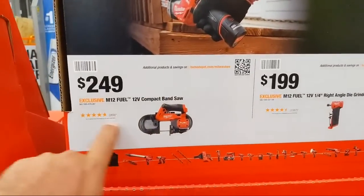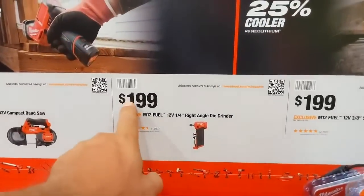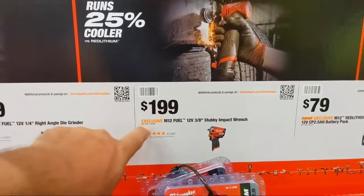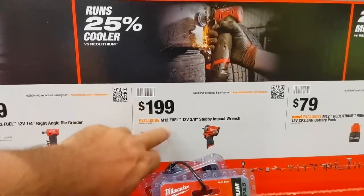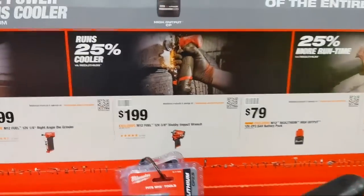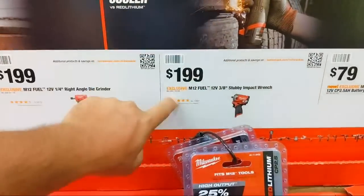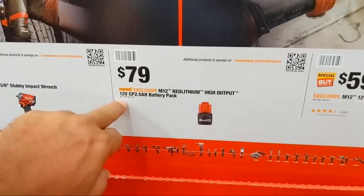I love this compact bandsaw. Have it, $249. I think it's worth every one of those pennies that you spend on it. The right angle die grinders at $199. These would be great fits. $199 for the 3/8 stubby impact. Love this stubby impact. Love it. It's the only thing that I didn't let Nick have. Nick wanted this. I told him, no. You could have the flex half inch impact, can't have this. I'm taking this back. I let him keep the flex because he loved it so much. Couldn't let him have both though. I need to keep something for myself. $199. I think this pack would work well. We're gonna find out. Now, $79 on that CP2.5.